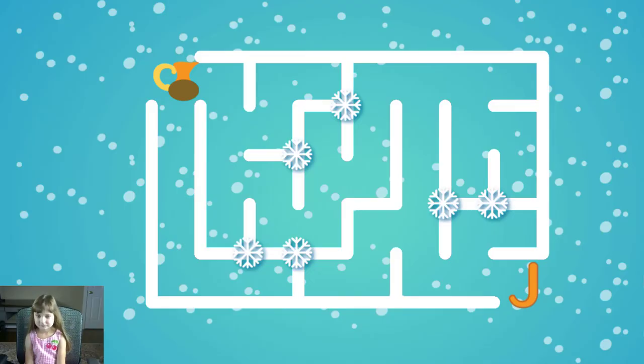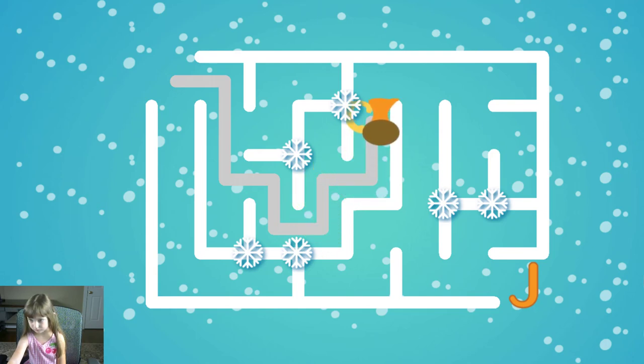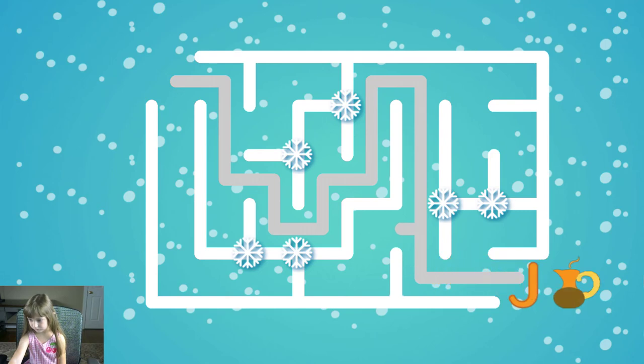Solve the puzzle by navigating the maze. Letter J. So what do we have there? Oh, let's try. Let's see what it is. Is it like a jar? No, I don't think so. No? What is it? Looks like it. Yeah, you see? It's a dot? Good job. Like that.